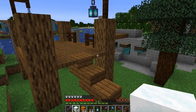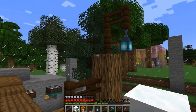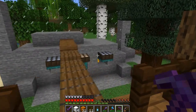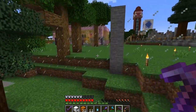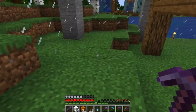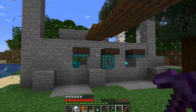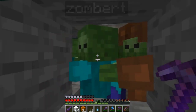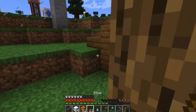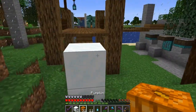I don't know. Okay. Now, this is the first time you're seeing any of this, but this is the new enclosure I just built. And what's it for? Well, it's in this cold section. But, more importantly, I'm not sure how this is going to work. I got some zombies trapped in there. These are all name tagged, so they shouldn't despawn, and these daylight sensors will kick on and off. But what I want this to be an enclosure for is some snow golems.